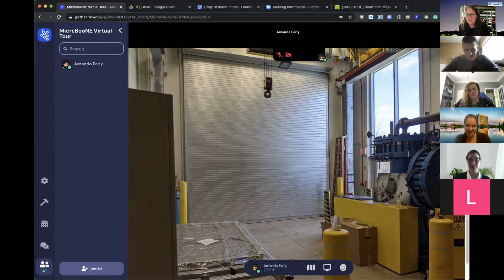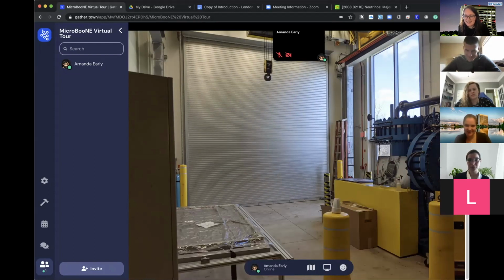I actually don't know what is on the right there. I don't know if Samantha or London or Sophie do. It looks like part of the cryo system, maybe. I think it was part of the initial portion of the cryo system, but that's the tale that's been passed down throughout generations of grad students. Yeah, that's what I've heard also.